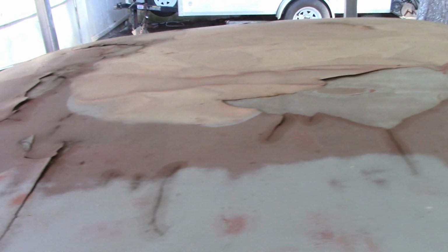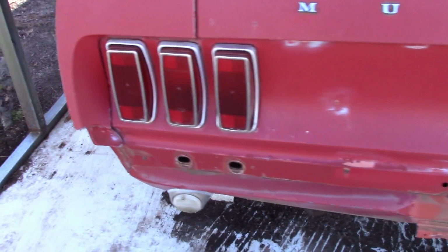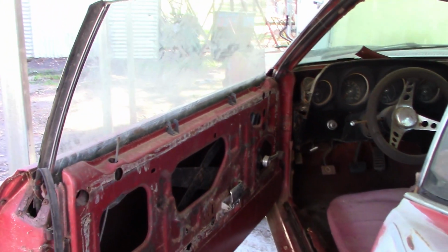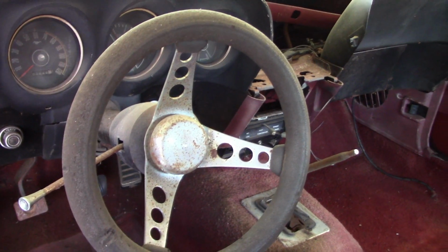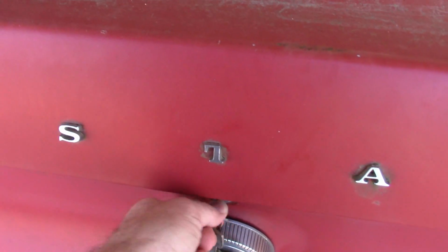It does have some issues on the roof. But again, that's pretty minor. I've looked inside, and I'll show you the inside as well. That's solid. It's just a little out of shape. Now we've left this door open because if you close it, you can only open it from the inside. As you can see, standard interior, standard column, the manual transmission. It's actually really solid in here too.